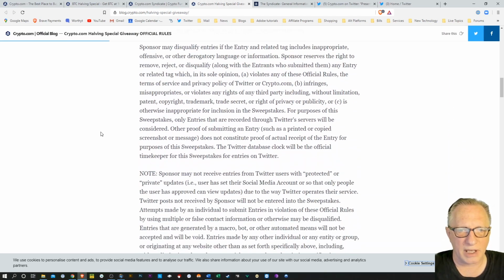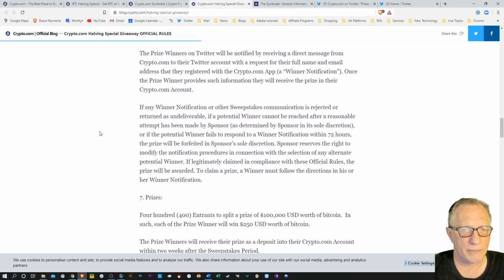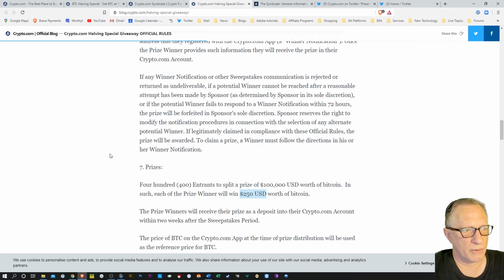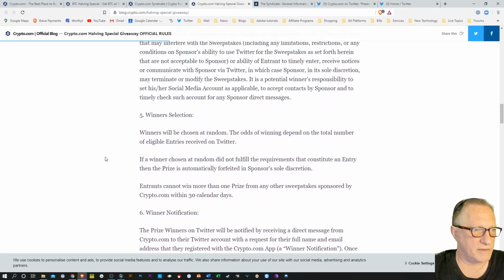So basically what's going to happen is they're going to randomly choose people that have liked and retweeted their announcement, and they're going to give away $100,000 US dollars worth of Bitcoin. If you're one of the winners, you're going to get $250 worth of Bitcoin, and they'll determine that amount based on the current price of Bitcoin when they award you. And they'll take that $250 worth of Bitcoin and deposit it in your Crypto.com account. That's why you need the Crypto.com account. So they'll contact you on whatever email you've got registered with Twitter, and then they'll ask you for your Crypto.com email so that they can credit your account with the $250 worth of Bitcoin.